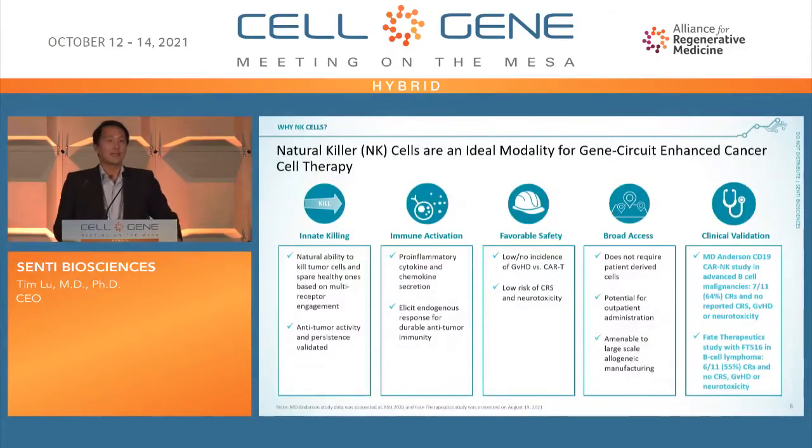So we, like many others, are excited about NK cells. There are several features about NK cells beyond just the typical ones that you hear about in terms of being allogeneic, being able to be manufactured off the shelf, but there are actually some key biological features that make them really well suited for the type of logic gating and multi-arming that we're building. So on the left-hand side, obviously NK cells have innate cancer-killing capabilities, but they're also outfitted naturally with multiple receptors, a battery of activating and inhibitory receptors that is constantly sampling every single cell they encounter to determine whether they should kill or not kill that cell. And essentially what we can do is leverage that endogenous capability, that ability to sense and distinguish based on multiple targets, but do that in an artificial setting.